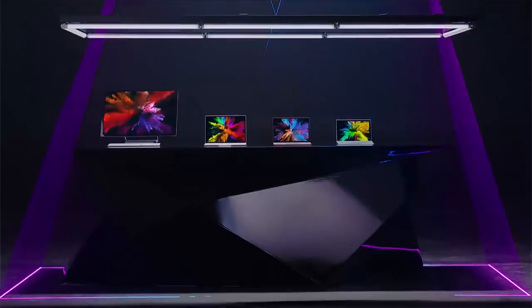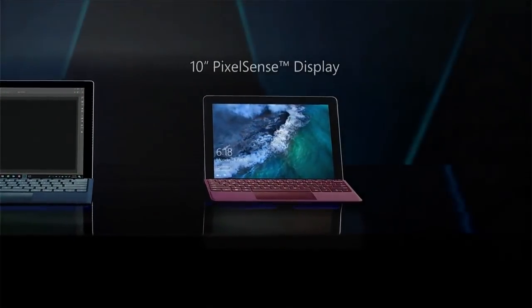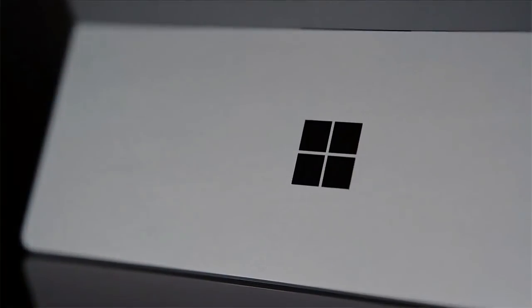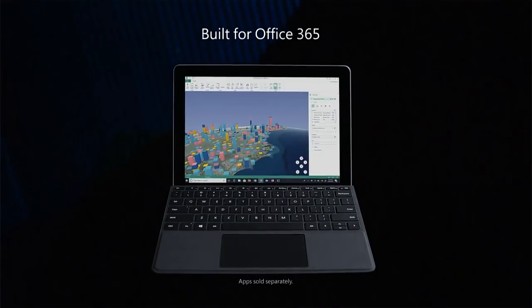Mm-hmm. It is a real Intel processor. We're not sure how fast it is, though. It's called the Pentium Gold. We'll see. We'll have to benchmark it. We'll get it August 2nd. You could pre-order it now. I think it's very interesting. If people are thinking, oh, I was going to get an iPad, but I really use Windows on my main PC, maybe I'll get this instead.